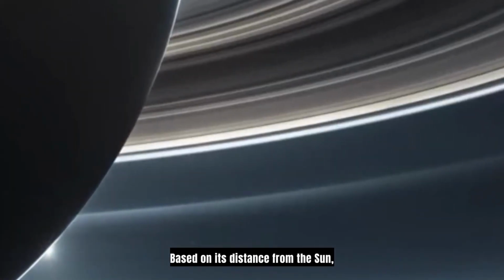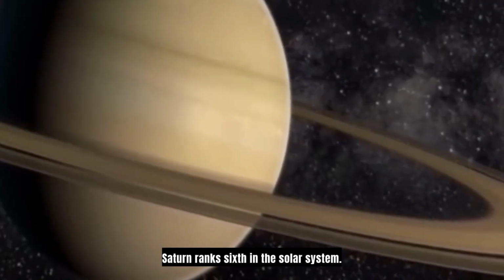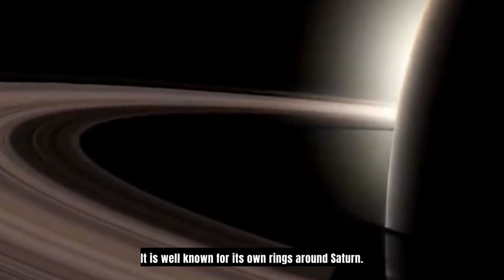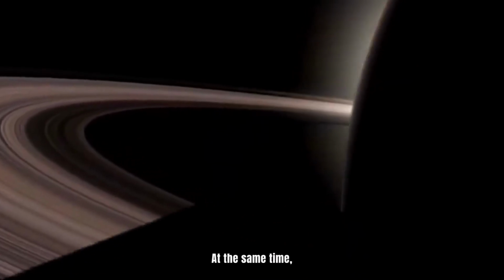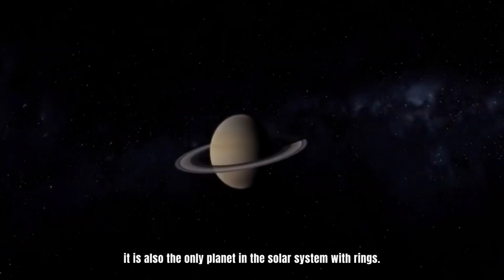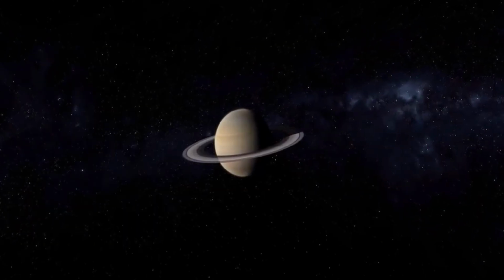Based on its distance from the Sun, Saturn ranks 6th in the solar system. It is well known for the rings around Saturn. At the same time, it is also the only planet in the solar system with rings. So what exactly are Saturn's rings?